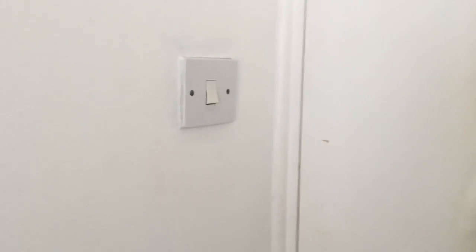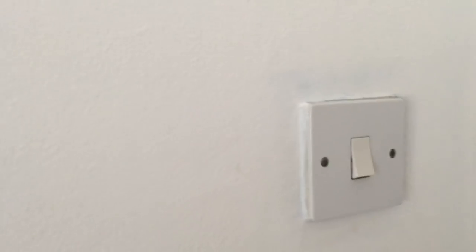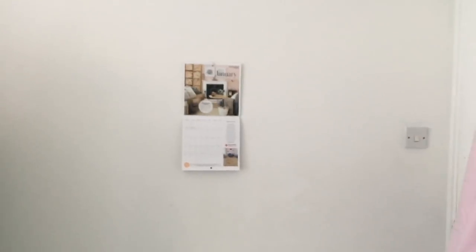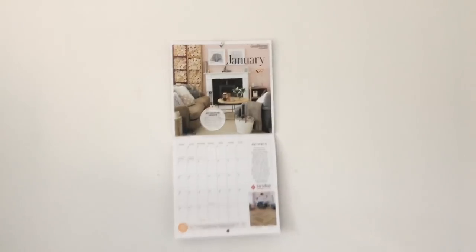Then we have my light switch. It's just a light switch, goes on and off like a normal light switch. And then we come over here, so this is the first wall you come across when you come in my room. This is the wall, and then we have this calendar.